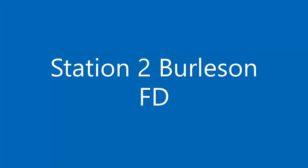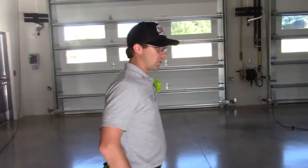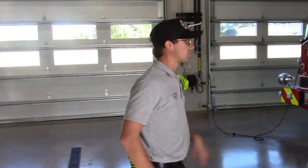That's Engine 1 over here at Burleson Fire Station 1. I'm glad you could join us and take a quick tour with us. Cade Watson, Burleson Fire Department. I'm an engineer here. Been with the department for about 6 years, total of about 14 years in the fire service altogether. I've been engineer here for the last 3. My normal assignment is driving this truck, 16.